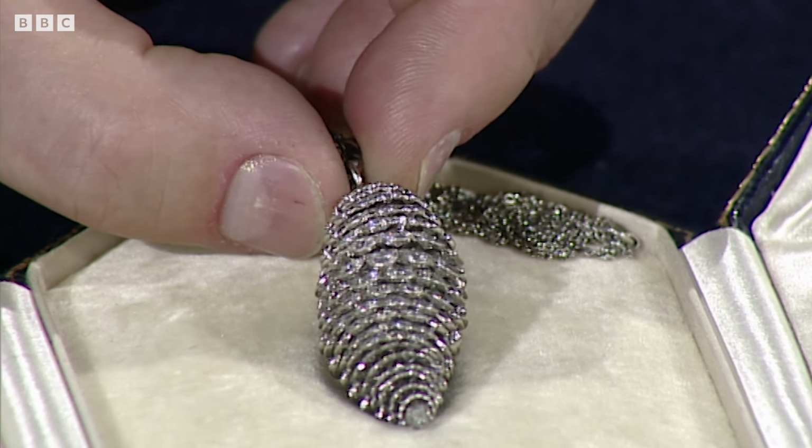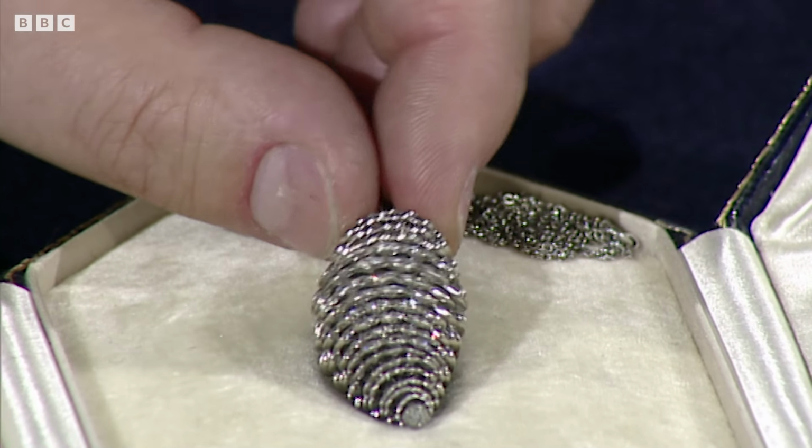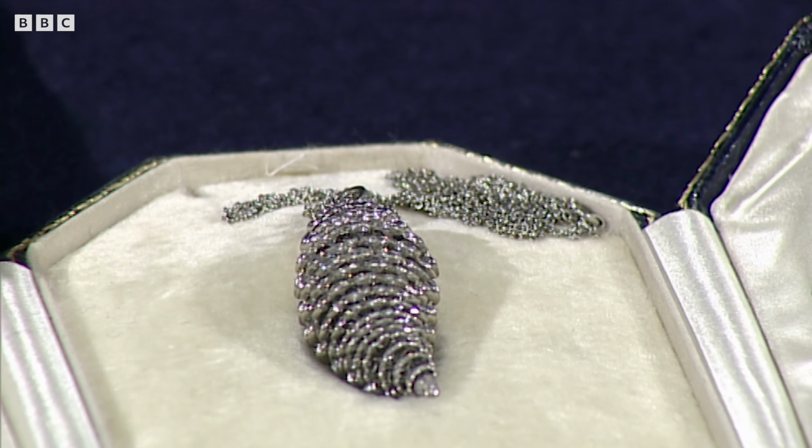I'm almost sure it's French. It's such fantastic craftsmanship, made in about 1900, and of dazzlingly refined craftsmanship. Today, it's exactly the sort of diamond jewellery that people want. It's not ostentatious, it's wearable, and it's beautifully made, and it's pure white. So it's a very valuable thing indeed. It's worth about £8,500 to £10,000 for insurance.